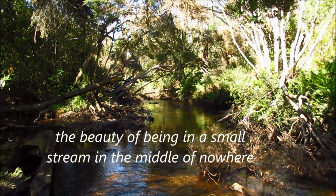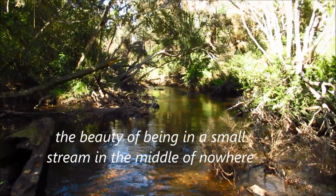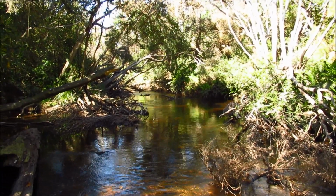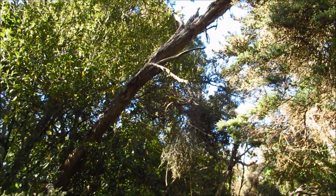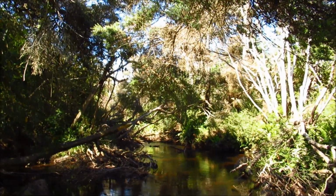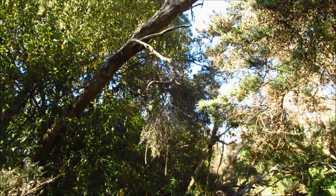Nice stretch of water ahead. Yeah, that little fella there. Come around like you're just part of him, look at it. Hey, oh, look at him.